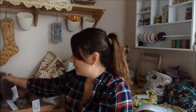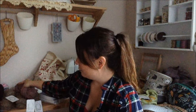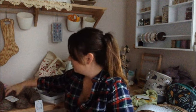And I looked at the pattern and picked my own muted tones, because I prefer not to have bright colors in my garments. So I picked this color for the main body. I meant to print the pattern so I can show you a picture. I apologize, I didn't do it.